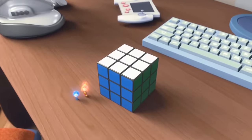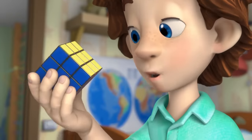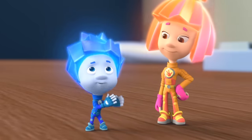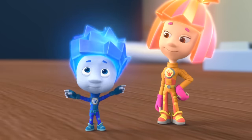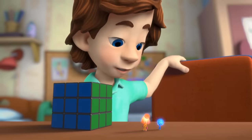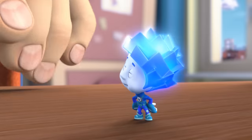Wow, you really solved it. It was Nolik. Nolik, you are cool. So how? You see, first you break it apart into all of the pieces, and then you put it all back together. No! That's cheating. You gotta turn the cube, not take it apart. Now I'll solve this cube, honestly.